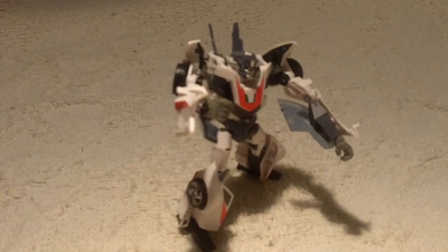And if you're a collector, you've probably bought him already. If you're like me and you just wanted to relive your childhood memories, by all means pick this guy up. He won't disappoint.